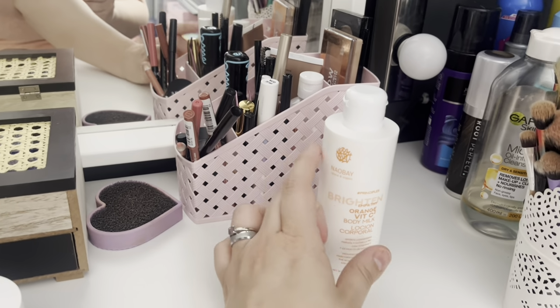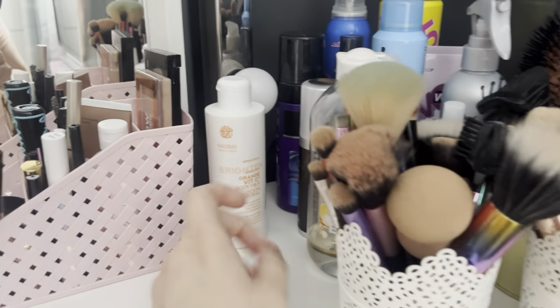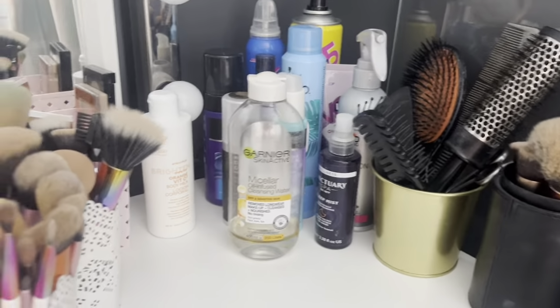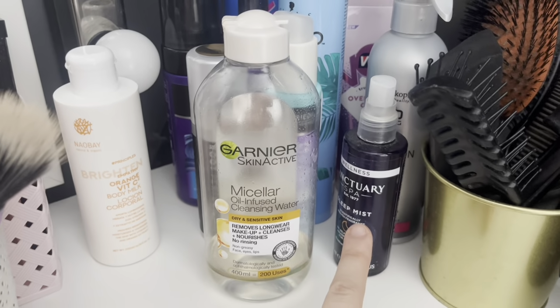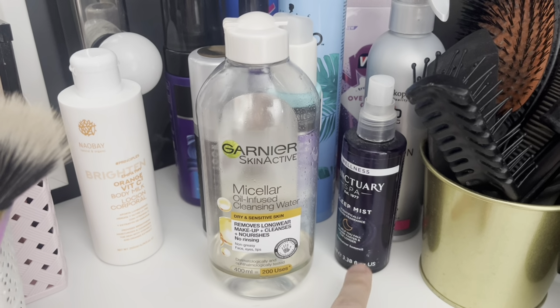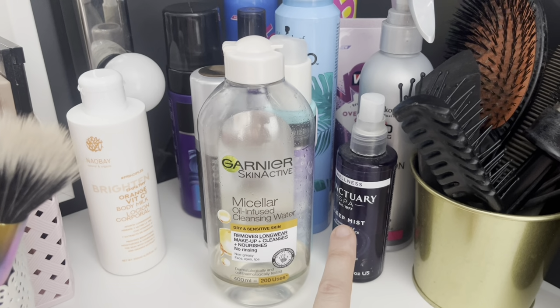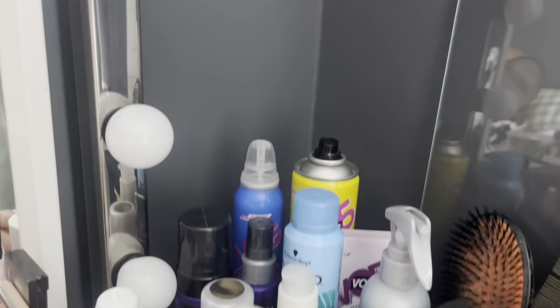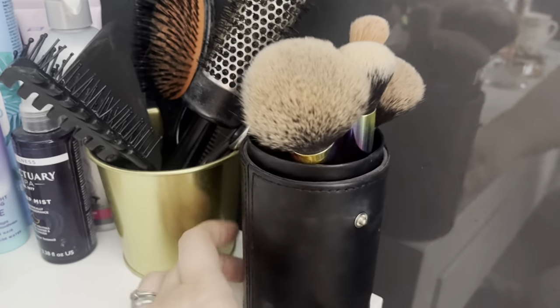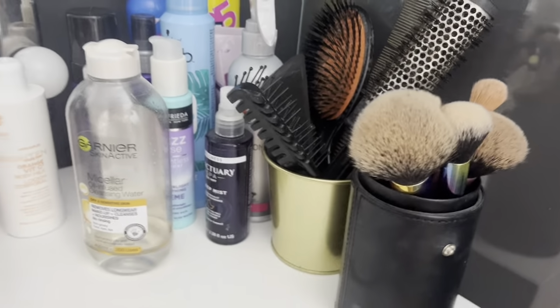Back here I've got some body milk. I absolutely love this. I always put this on before I put my tan on. Loads of brushes here, but I just thought I'd stick all my brushes together. My Stella water, this is my fixing spray that I've put in that bottle, and then all my hair products at the back, my hair brushes and some more makeup brushes that need cleaning.